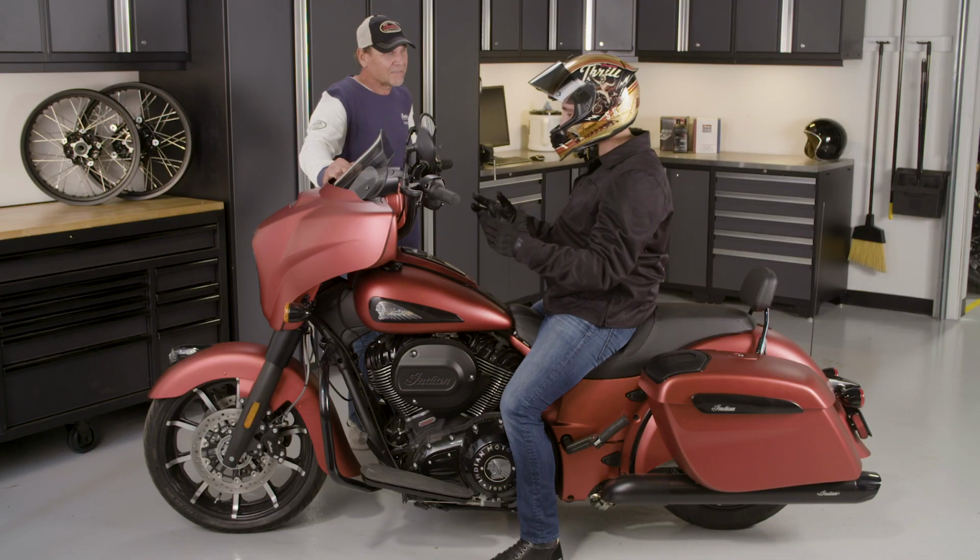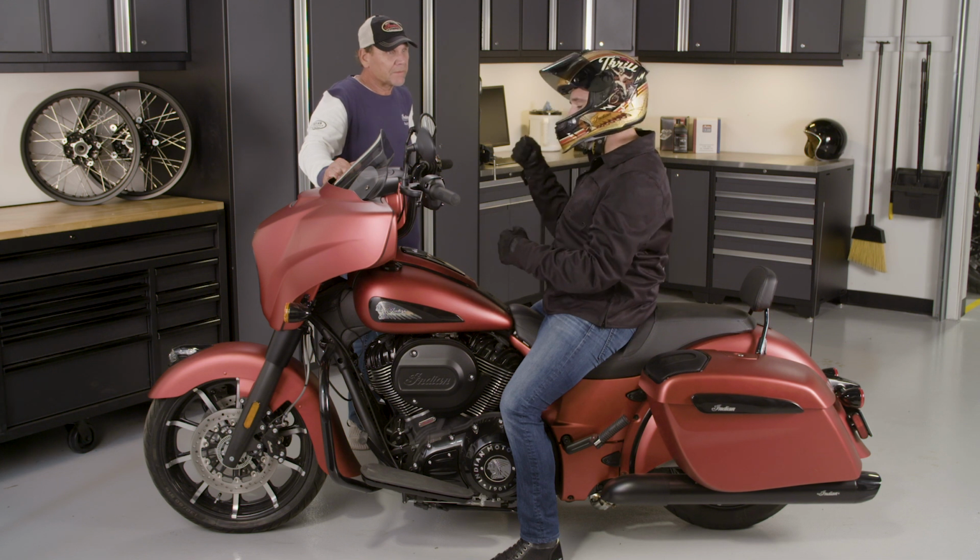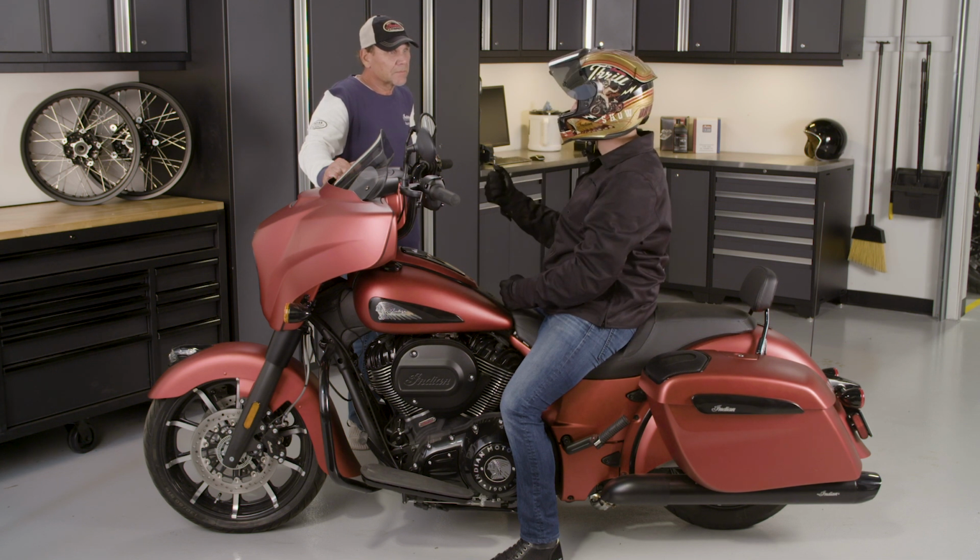It does, and that's what I like to call a seat of the pants feel. This is a modification that you can feel in the seat of your pants. As soon as you get on the throttle, it's pulling on you. You can feel it. The power's there. It's responsive. It's really smooth, and it pulls hard all the way through the RPM range.